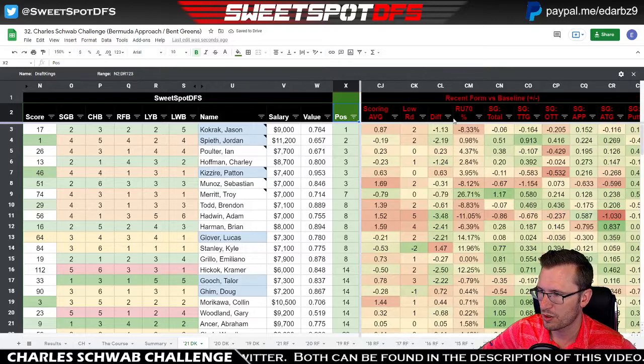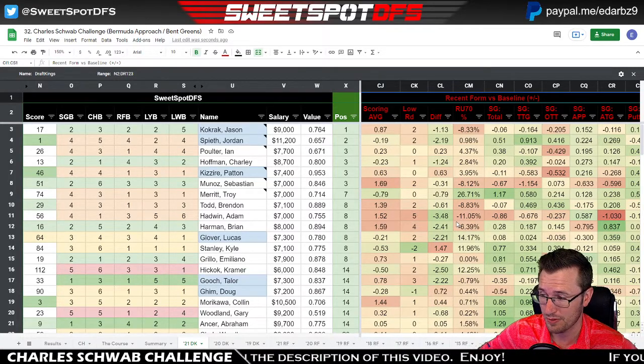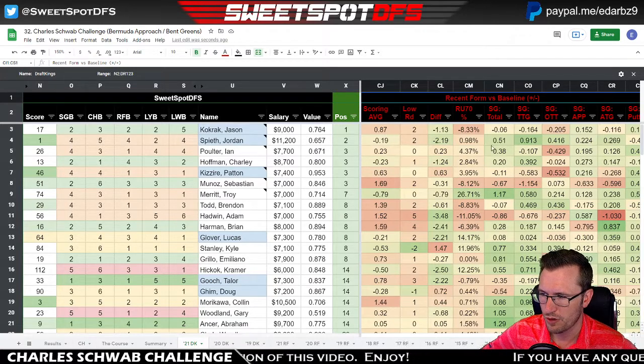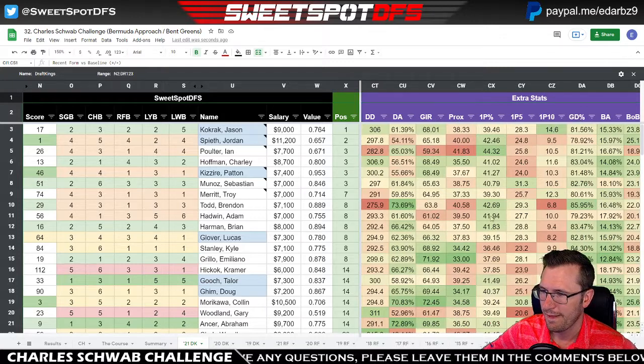I never really covered this, the recent form versus baseline, but we do see a lot of green. So that means they're playing better recently than they have in their baseline. There's just so much to cover for all of these stats that it's hard to take into account what is important and what isn't. There's still more processing for me to do before I really roll out anything like that.